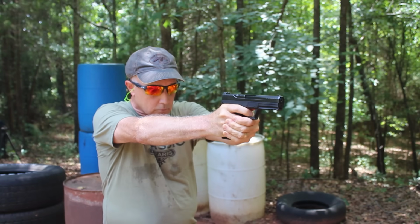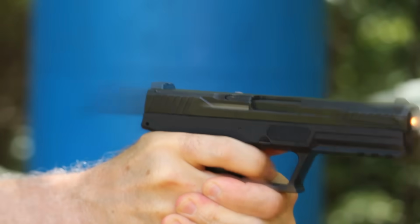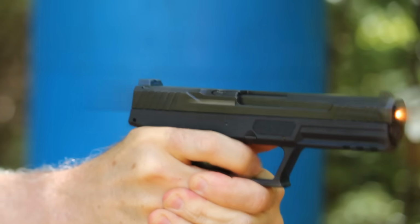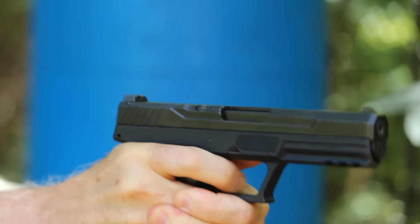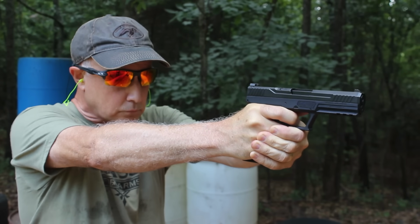With this length, it's very pointable, and I'm just curious to see what Palmetto State Armory is going to come up with next, if they're going to expand this line or not. A nice red dot would be great.